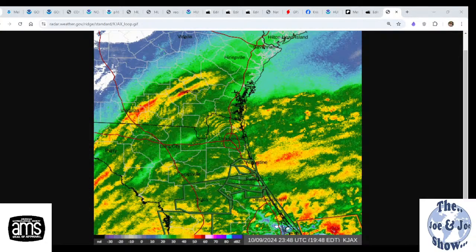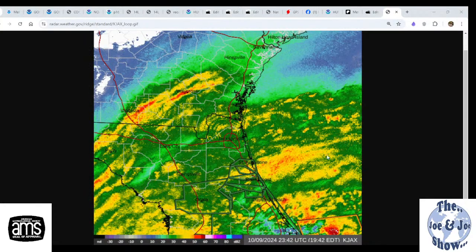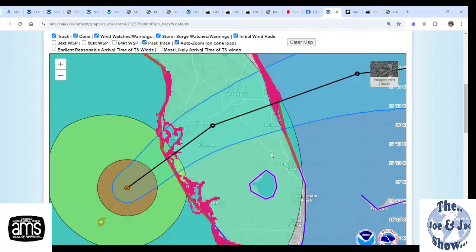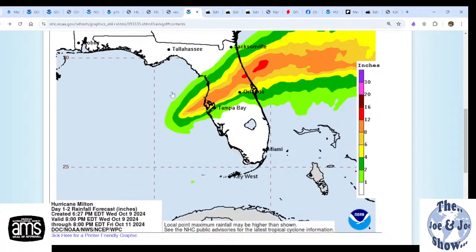It's interesting, Joe, I was just looking at some of the products from NHC, the National Hurricane Center, and they have, from 8 o'clock this evening to 8 o'clock on Friday, that 48-hour interval, the projection for the heaviest rain, not at the west coast of Florida, not even in central Florida, but they do have a little smudge, if you will, of red in the 12 to 16-inch category. I'm just eyeballing it, but that would be somewhere in the general vicinity of Daytona Beach on the east coast of Florida.